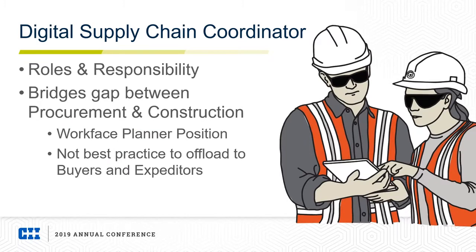And I'll end it with the people side of the components of the system, and really the trend we're seeing in the industry, from staffing up internally as well as seeing a lot of our clients staff these positions, is really the digital supply chain coordinator. That role bridges the gap between procurement and construction, much like a work-based planner bridges the gap between engineering, scheduling, and construction in the field. This digital supply chain coordinator really focuses on bridging that gap to construction and monitoring the overall health of the program as it relates to the digital supply chain.